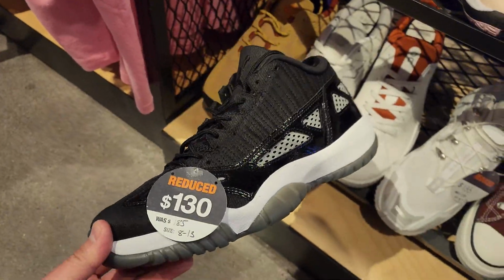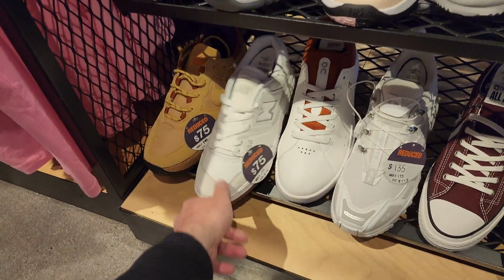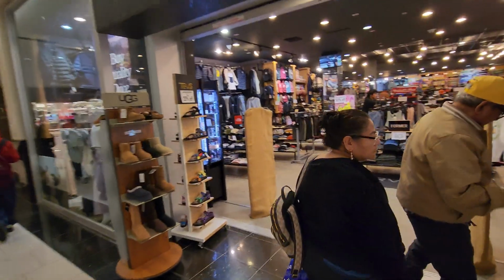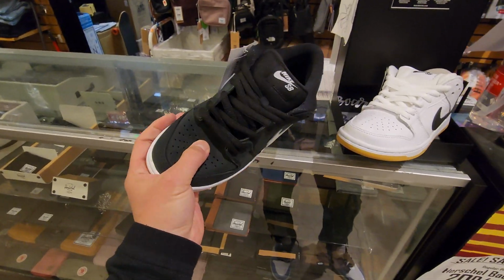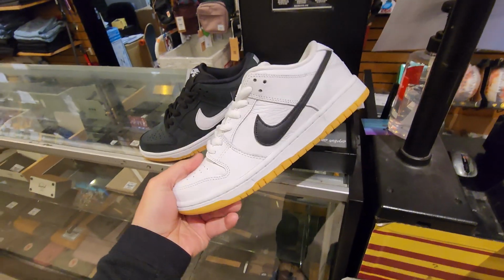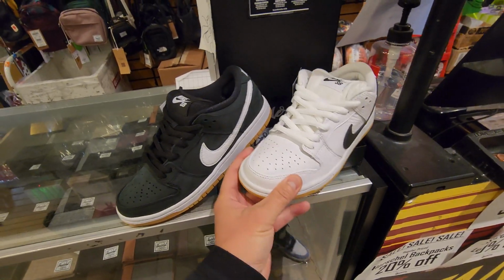But yeah, Dunk got the 11 Low IEs right here. More of the 550s. These have been on sale everywhere. And Dunk got a Borders. Stop by here real quick. Dang, and people aren't liking these. Such a fan. This one, I don't think the material is as good as this one. But still, these are pretty fire to be able to get them for retail. $115.